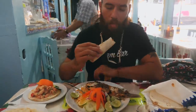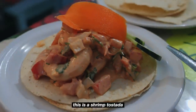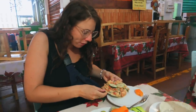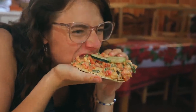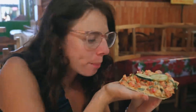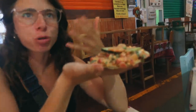To accompany my mole, I decided to order something else that I knew I would love. And this is a tostada de camarón. This looks absolutely delicious, but I feel like it's a disaster waiting to happen. Oh, that's good. That's my favorite. But I do love shrimp. It almost tastes like a prawn cocktail sauce.